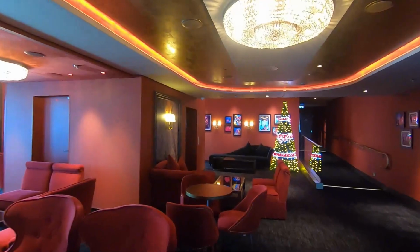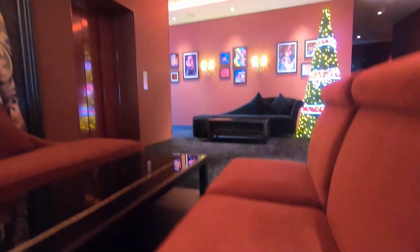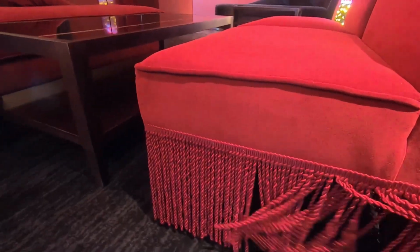The attention to detail in here is amazing. It's things that are simple, like this detail on the chair, that give this room that kind of sexy vibe, you know, and luxurious.